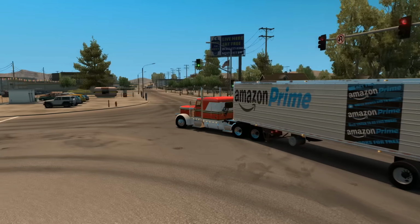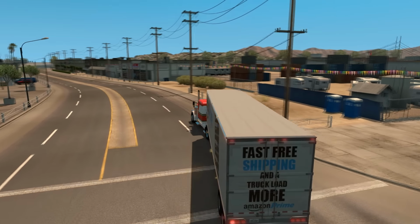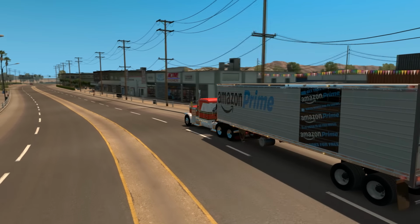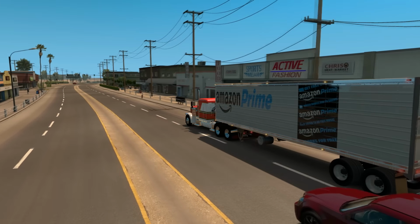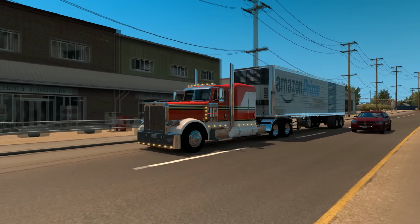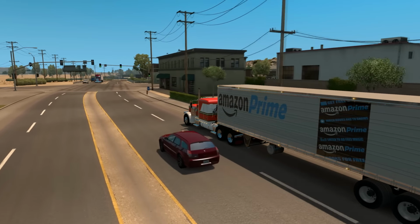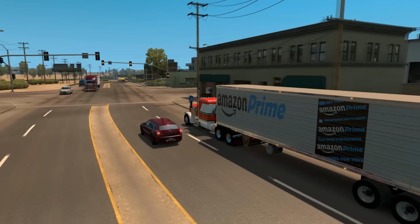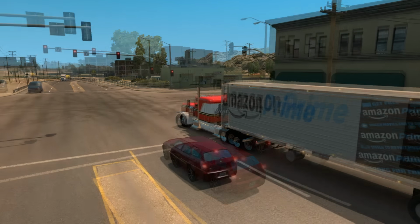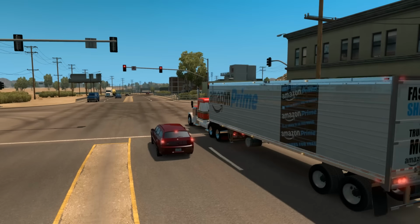Also using Viper's Alcoa rim pack that he pulled off his 389 to put on here. So if you're not a fan of, for whatever reason, Viper or TAM's 389, but you want the rims, or maybe it causes you frame rate issues, I know that happens with a lot of people, you can go ahead and hit the Steam Workshop and the rims are there for you to use to your heart's content. No, I don't want to turn there. I will brake. There we go. I was about to turn there, but no, I don't want to because I realize that I'll just go around in a circle.